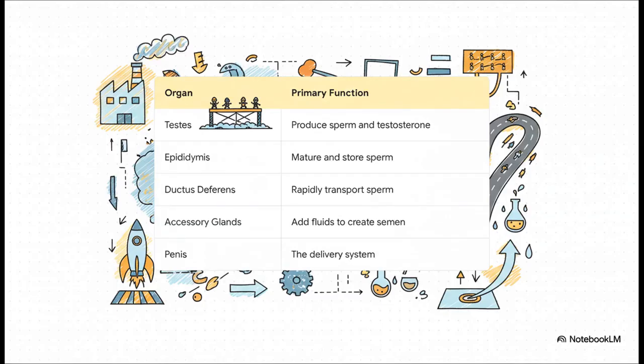Now, before we get in too deep, here's a quick look at the main players in our story. You've got the testes, that's the factory itself. The epididymis, which is kind of like our boot camp. The ductus deferens, that's the superhighway. Then there are the accessory glands. Think of them as fueling stations. And finally, the penis, the delivery system. We're going to hit every one of these stops on our tour.